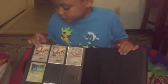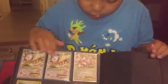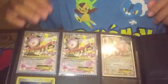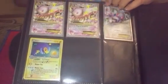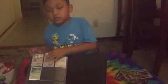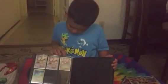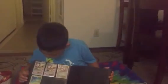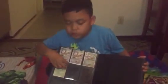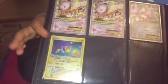This is the last page of my Pokemon. These are the Mega EX ones. So this is the other type of the one that's the EX right here. This is the EX, and then it turns to this one, the Mega EX. This one's a Mega EX, and this one's Lantern. I don't know why I put him, because the name's Sparkly, so that's why I like it. And Lantern right here.